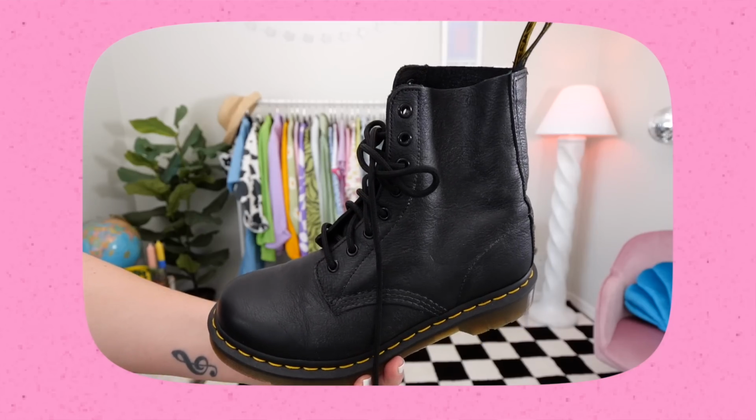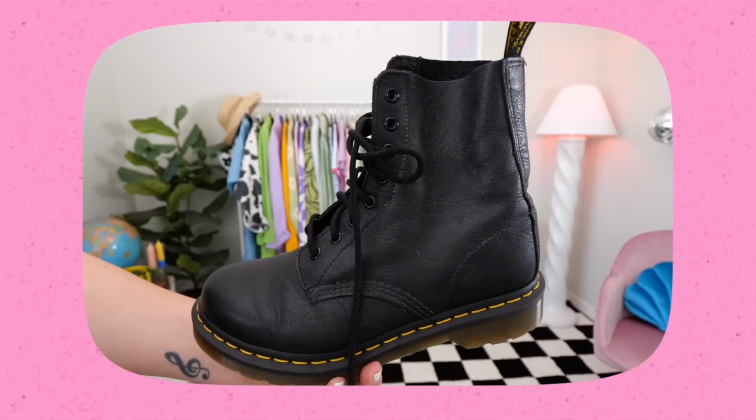And then of course we have the Doc Martens. I got these at the Doc Martens store on Melrose in like, I don't know, summer 2019, I want to say. I love this look. It feels very nostalgic, but also still feels me. It also feels like I'm just thriving as a bisexual woman in this outfit. Like it's really giving a lot of bi vibes, so I'm especially into that.